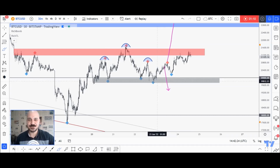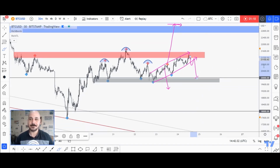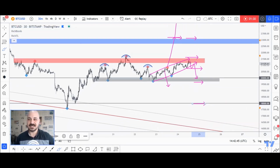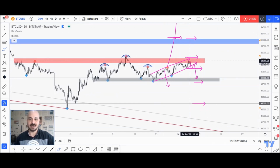Meanwhile, from even a shorter term perspective, we have a channel here that if broken downward, then a movement to the neckline would be expected. So let's take it step by step and see how it goes. So from a short-term perspective, bears take over, bulls take over. From a medium-term perspective, bulls take over, bears take over, and so on. And of course, from a longer-term perspective, bears would be taking over by breaking below it, and the bulls around this area by breaking it upwards.